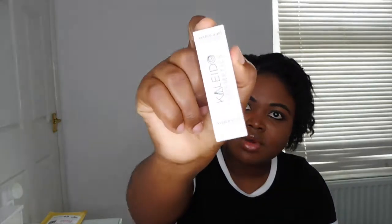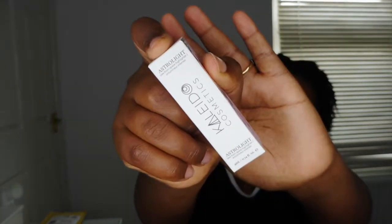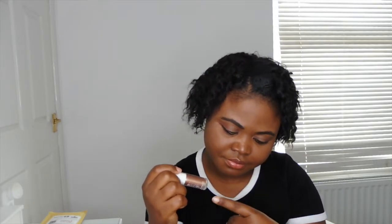There's the Kaleido cosmetic, which was mentioned, for the cheek and the lip. Here is the one. This is just the highlighter, which you just put around here.